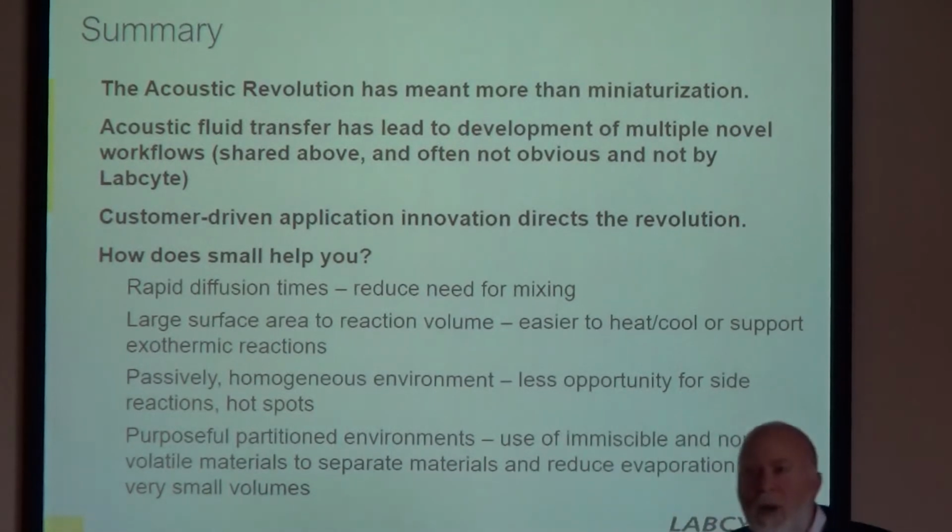So just to wrap up, revolution, more than just miniaturization. We need input from you, as we had from our customers previously, to figure out what those new workflows are, because you're going to come up with them. I'm not. You're going to tell me about them. We're going to make machines better to meet your needs.